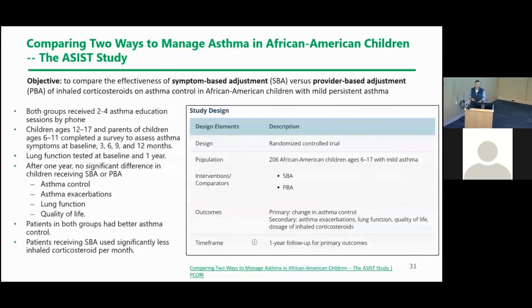And I wanted to highlight just a couple that I thought might be relevant. The first is a study that was comparing two ways to manage asthma in African American children, the ASSIST study. And this was a randomized controlled trial, including a little over 200 African American children with mild asthma. And it looked at two different interventions, symptom-based management and provider-based management for their mild persistent asthma.